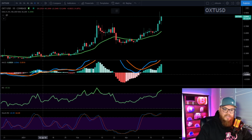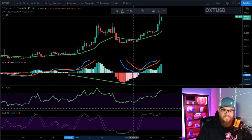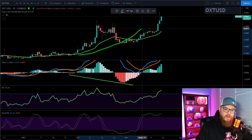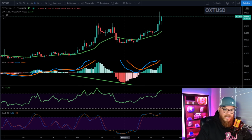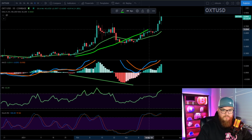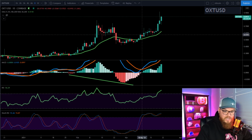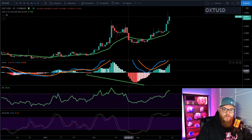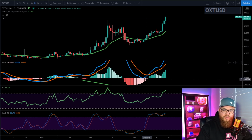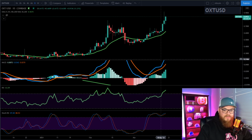If you take a look at the MACD, we had our hidden bullish divergence: negative momentum moving to the downside as we have price action moving to the upside. It's a very bullish indicator. It's called a hidden bullish divergence. We knew this was going to be playing out. We were talking about this. Once we get this crossover here, it is going to be epic. It is going to be moving extremely fast.